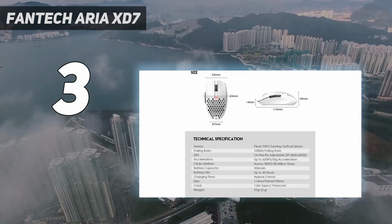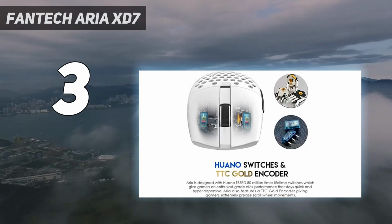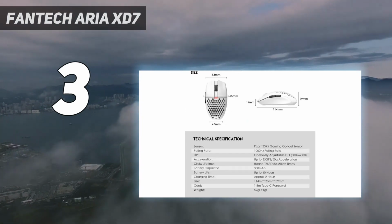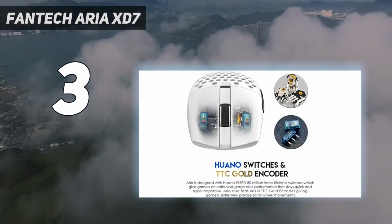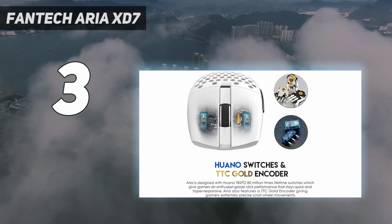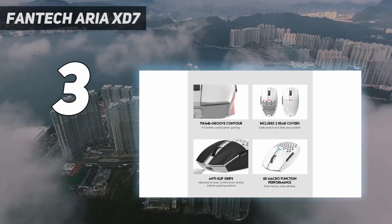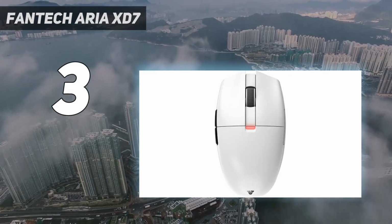It has Pixart's flagship sensor, the PAW3395, which is closely related to the sensor in the Razer and offers superior performance across the board. It's pictured in its lightest configuration with a modular backplate with small cutouts to save weight. That said, it also comes with a solid backplate option that's only slightly heavier if you prefer the look and feel of a solid plastic body.